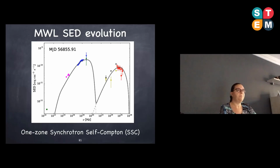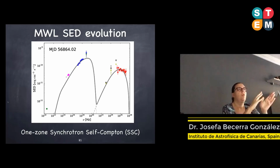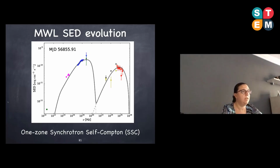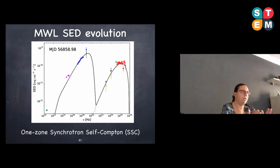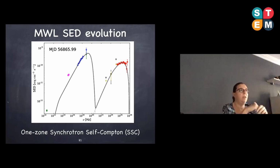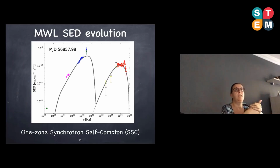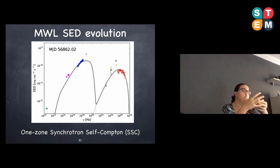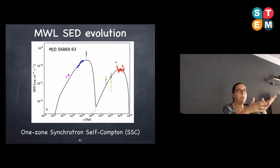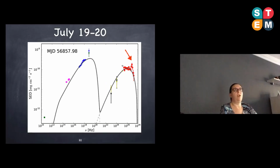Here we have the evolution night by night, the multi-wavelength spectral energy distribution daily, let's say, or nightly. So we fitted the data with a standard emission model. I will not enter into details because we don't have time, but it is called a one-zone synchrotron self-Compton model, which is represented by the black line. And you can see that it can explain the emission pretty well. So basically, during this flare, we assume just one emitting region within the relativistic jet. And you can be quite convinced that you could explain the emission with just one emitting region within the jet, except for this thing here.